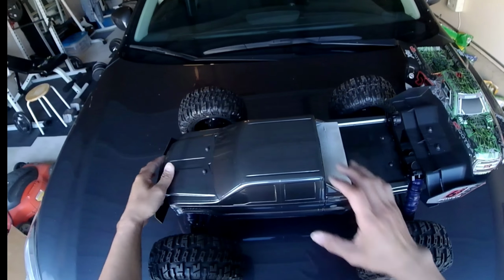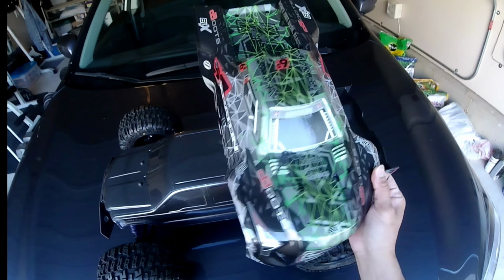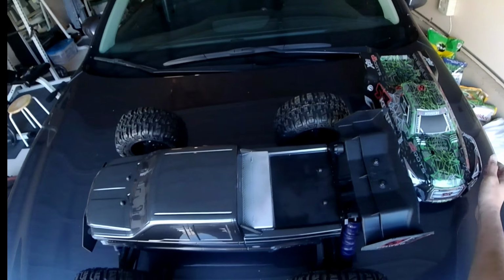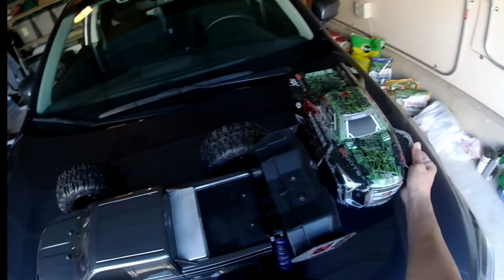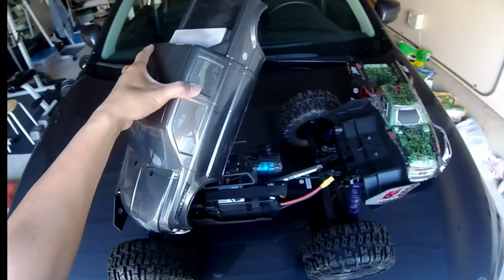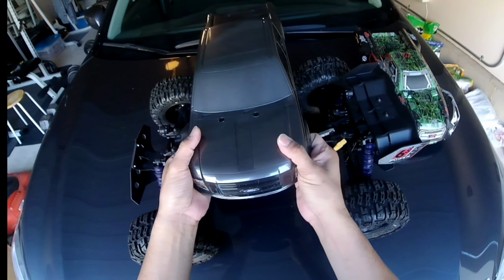And then I'll have this extra body just for a shelf queen body. Whenever I'm done bashing, I just throw that body on here and put it on the shelf. But yeah, I really like this body. Actually, this is the Proline Ford. I'm not quite sure, 250.